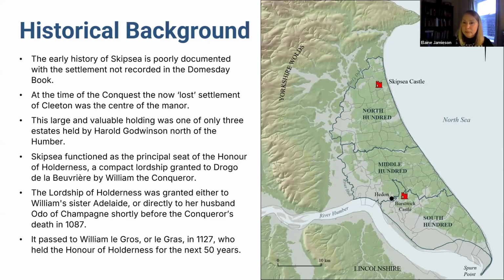There's another manor at Bridlington, but that formed part of the Skipsea Manor, and another one at Catton to the east, which is just next to Stamford Bridge, which is an important crossing, as I'm sure all of you know, on the River Derwent.